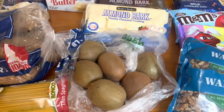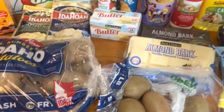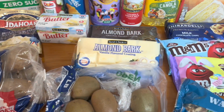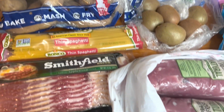But that is it for this haul. Like I said, not very much. And I did forget to put these Reese's peanut butter eggs on the table, so I did get a bag of those. And that is it for this haul. $131 later.